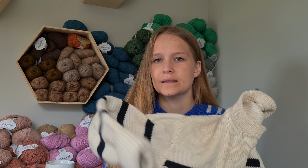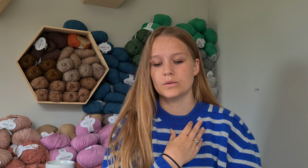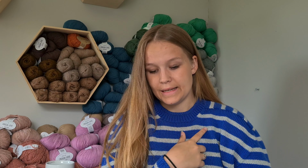These are both knit in quite similar yarn. This is knit in Drops Merino Extra Fine, and this is knit in 2 strands of Drops Baby Merino, so that's very similar. So I think as time goes on and this is not such a new knit, I will use both of these about the same amount. But I really love the details that this has.